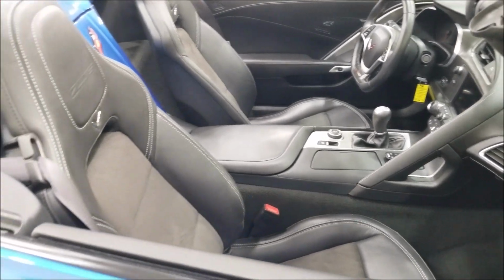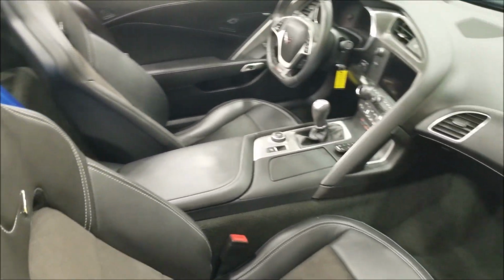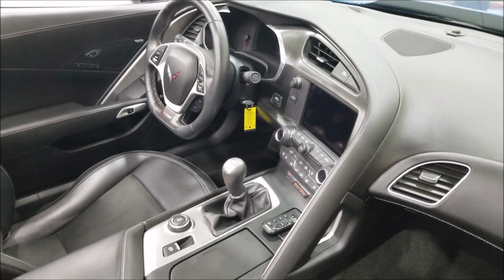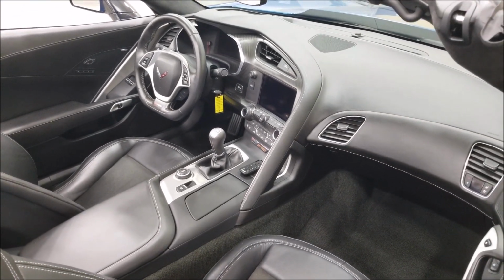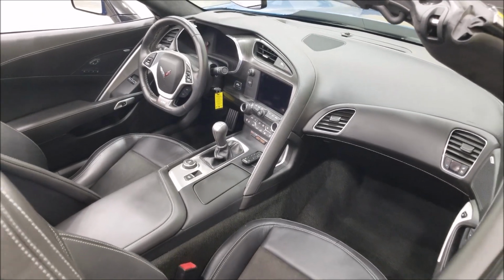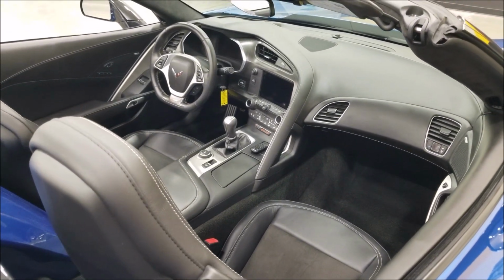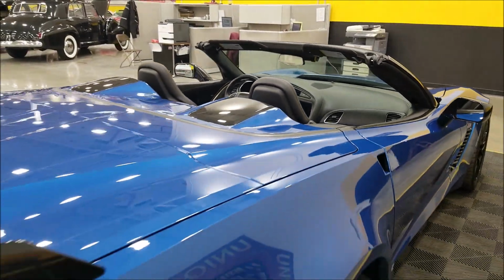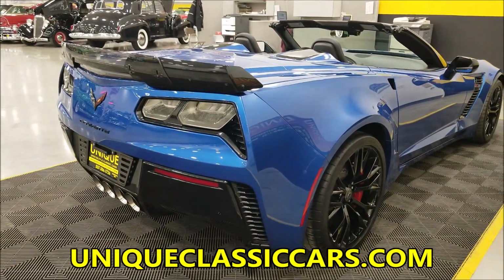Suede leather inserts. And it does have the performance data video recorder also. So, I mean, completely loaded. And there's many things that I'm missing, just kind of highlighting on some of the high performance and specific stuff. Of course, you have all your dual climate control, your electronic climate control, memory seats, power seats, windows, locks, cruise, all of that stuff.